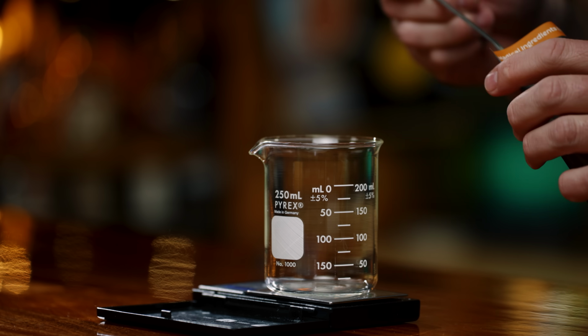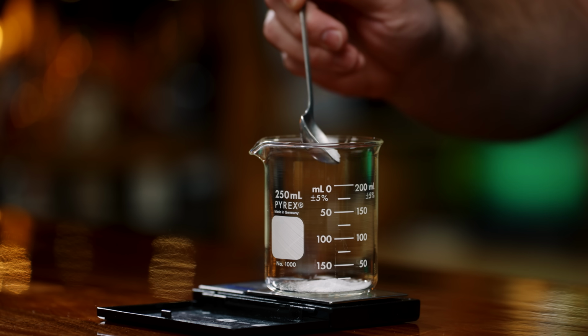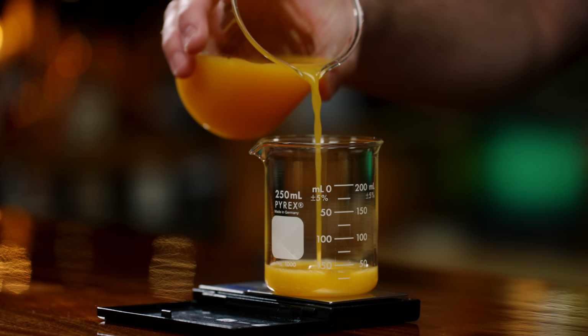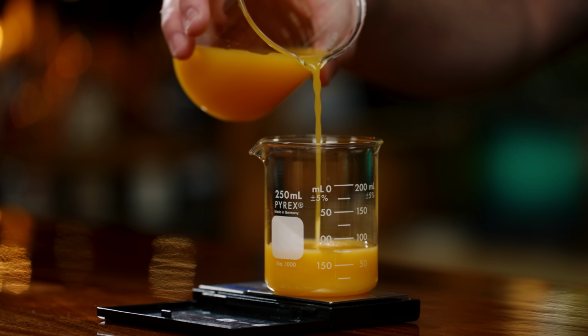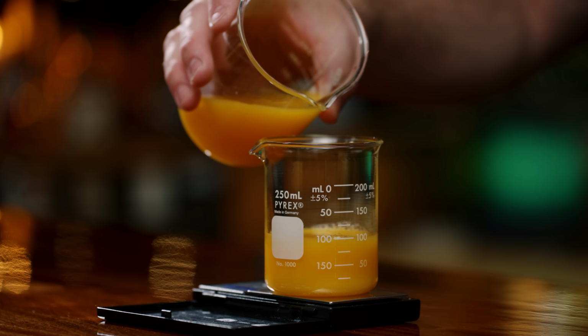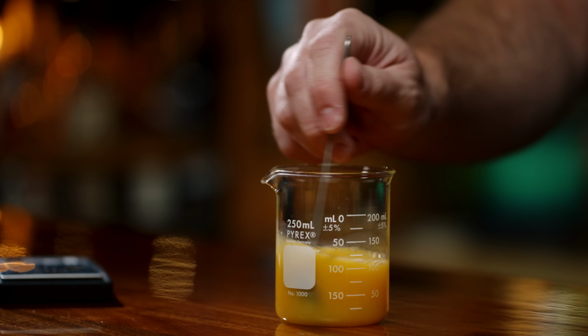You want your final juice to be 1% lactic acid, so we'll need a scale. I'll start with 1 gram of lactic acid, and now I'm going to add in 99 grams of orange juice. Lactic acid provides the sourness you get from dairy products like yogurt and the sour from sour beers. Different from citric and malic acids, more of that salivating sourness, not the super sharp citric acid sourness.